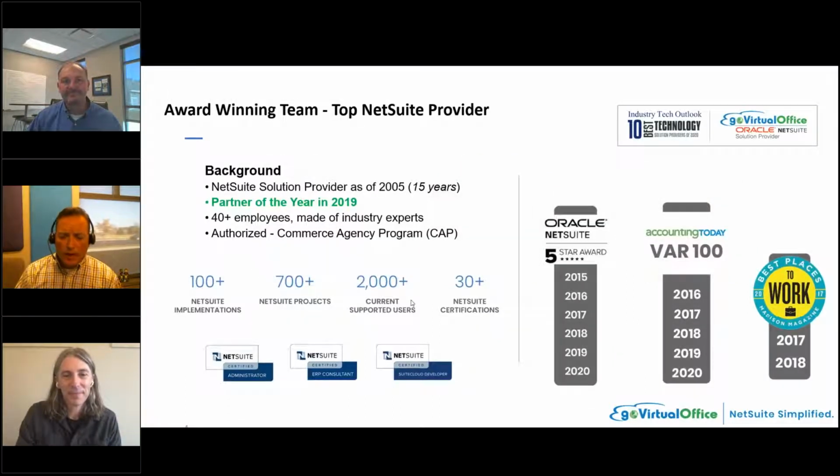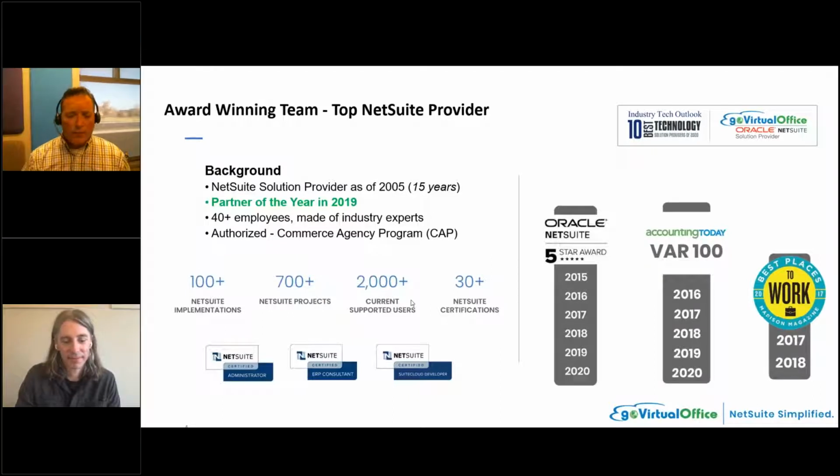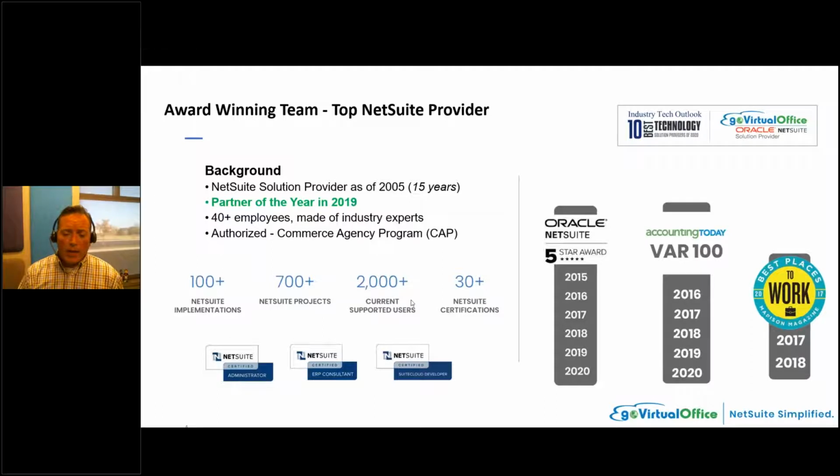So just a real quick 2 slides on who we are as a company. Just like Dirk mentioned, we've been doing this for 15 years. We are a NetSuite house. That's all we do. And we enjoy the product. We think that it's a great product, very flexible, very strong in many areas. So that's all we do is NetSuite. And in 2019, we were the Suite Success Partner of the Year. So nice to hang our hat on that. And like I mentioned before, we are part of the Commerce Agency program. That's a vetting process for those partners that do implement SuiteCommerce or SuiteCommerce Advanced. We've been in that program for about 5 years.